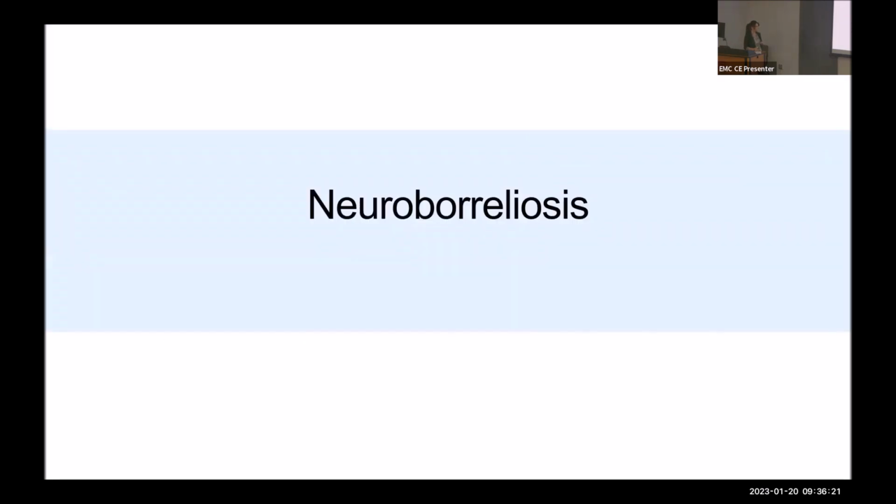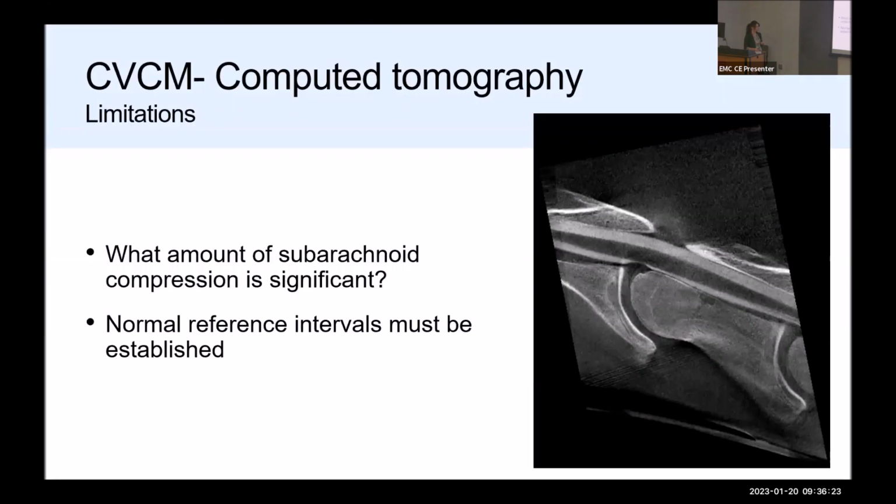Okay, moving on to Lyme disease. I should say, Dr. Erskine will like me to mention this, we're currently the only facility doing a contrast CT myelogram on the East Coast. So you can send them to Kentucky, but in Virginia and on the East Coast, we're the only ones who can do a contrast CT after our myelograms.